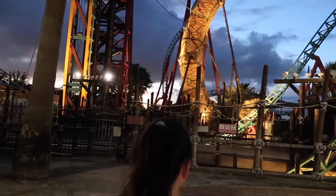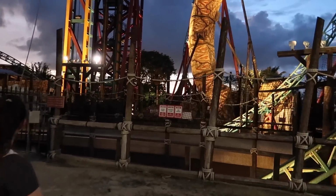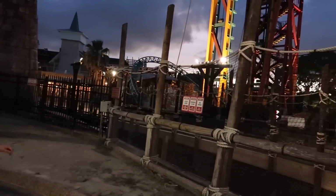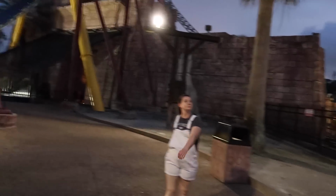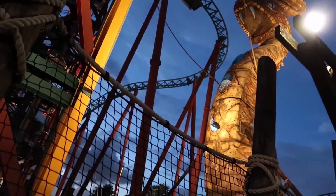We're walking over by Cobra's Curse right now. I don't know if this is for the fireworks, because as far as I knew, only Iron Gwazi was closing for the fireworks, because that's where the area that they launched is. So I don't know. We are striking out at the moment. So I think we're going to try to at least get back over into the vicinity of Iron Gwazi.